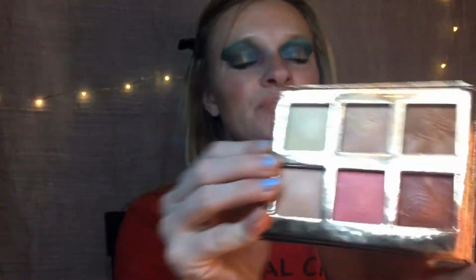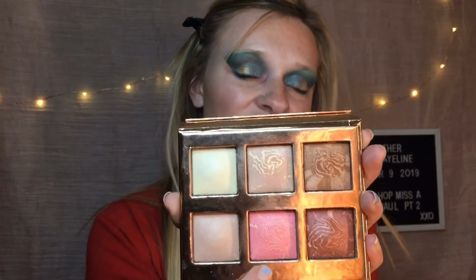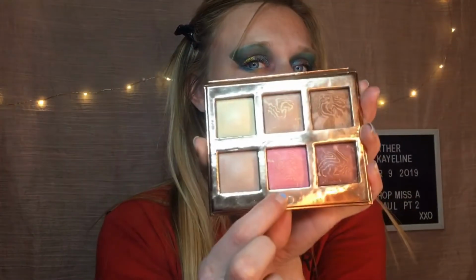All right, guys, let's talk. So, when it comes to these palettes, the face palette, I have to say I did enjoy it. The packaging is pretty, and these all look beautiful. I used this one and this one. This one was just a little too sheer for me, so I went to this one, and it was just right. I used this beautiful pink blush and absolutely loved it.